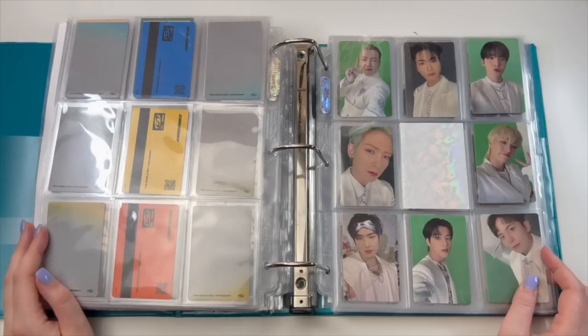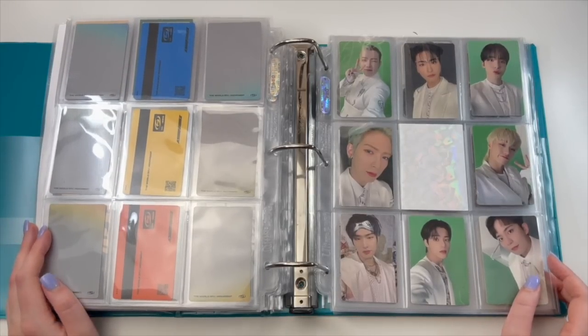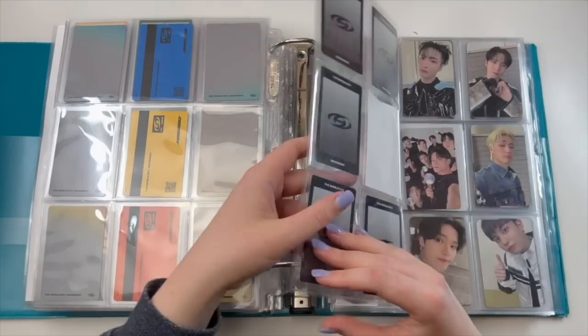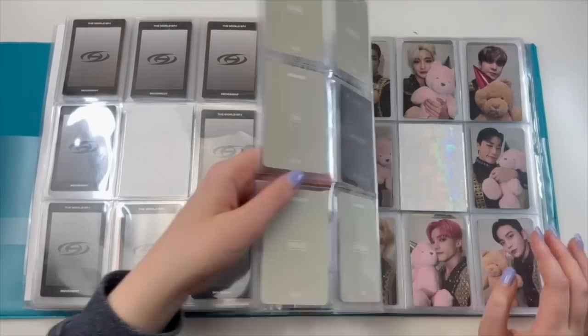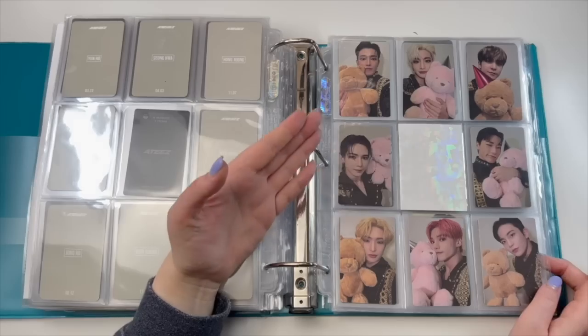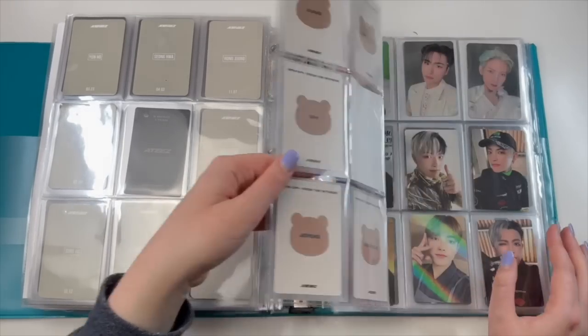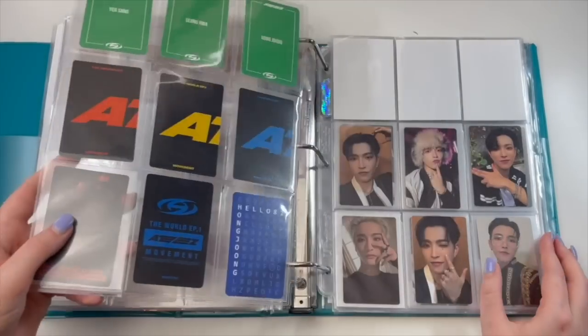There's also a ton of POBs when it comes to ATEEZ. I'm sure you know. There's no way not to know. They have so much stuff. But I've been doing a couple of OT8 sets here and there. This set I had to do. I mean, are you kidding? I saw the previews for these Target cards, and I was like, oh, 100%. 100% I'm buying those.